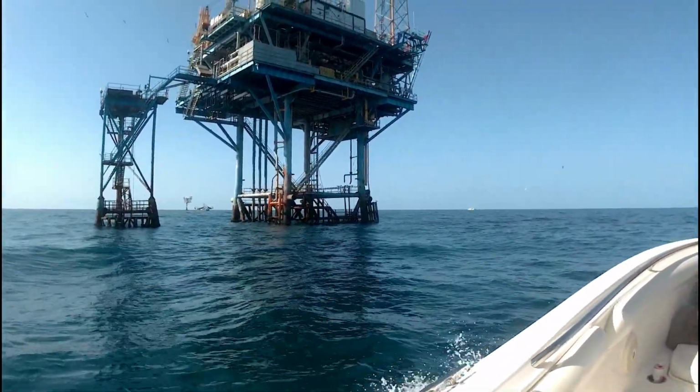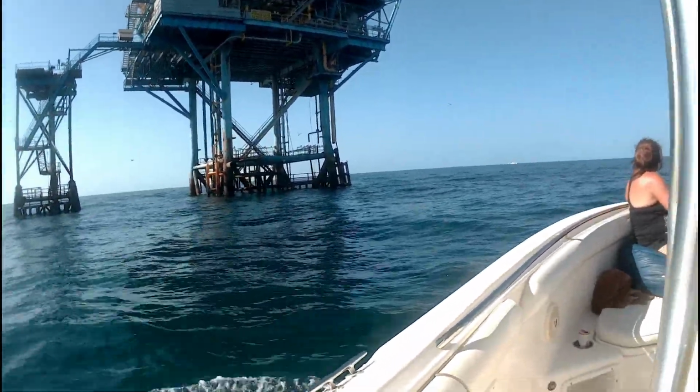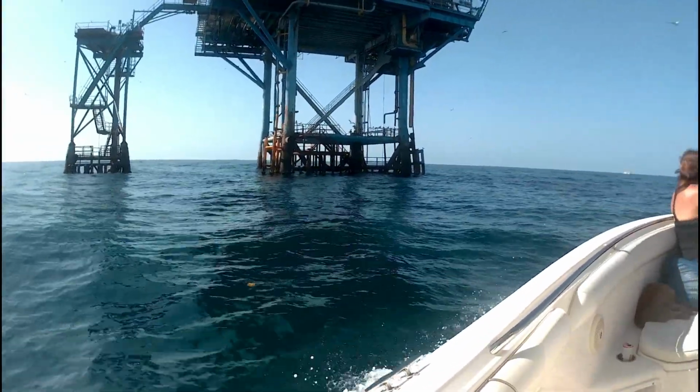So here we are, 45 minutes later, we reach our first spot. We decide to throw in a couple of lines and give it a shot. Let's see what we can get.